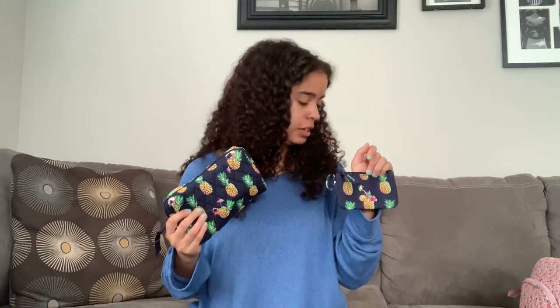When this pattern first came out, I liked it, but not seeing it in person, I was like, eh, I'll pass on it. But after going to the outlet and seeing it in person and seeing all the different pattern placement options you can get, that's when I got really excited. So I decided to pick up a Medium Cosmetic and a Zip ID.